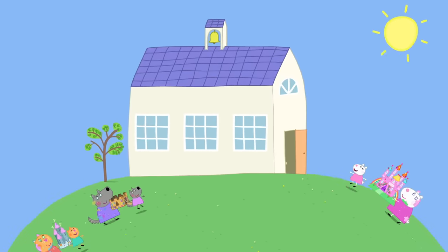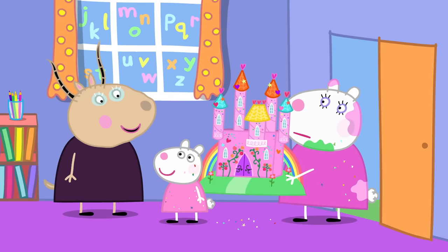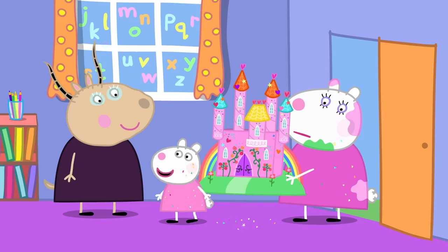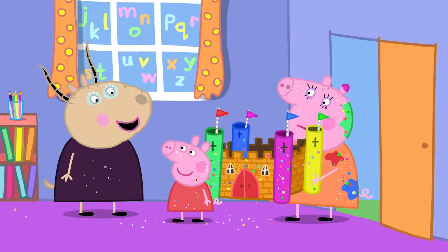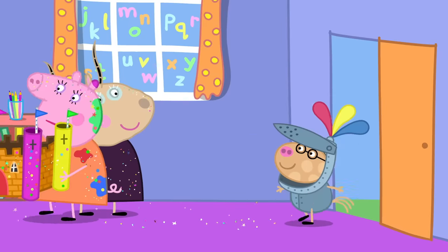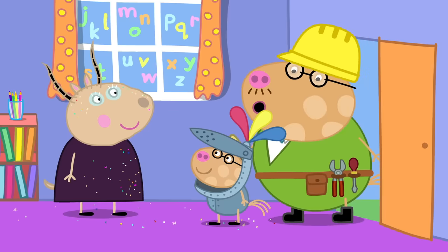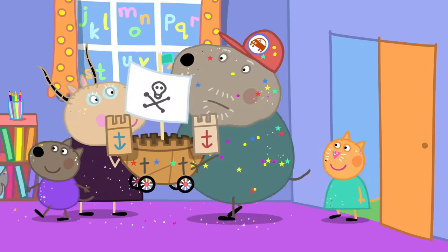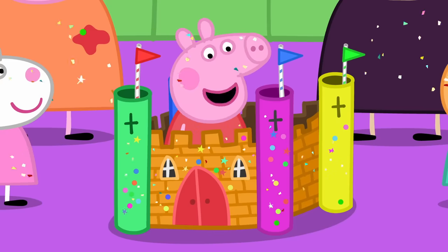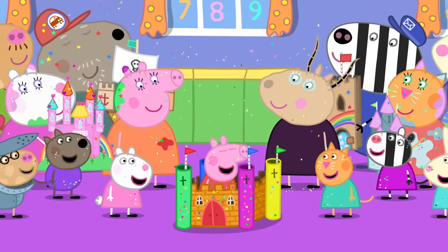Peppa and her friends have brought their castles back to playgroup. Wow, a fairy palace. That must have been a bit tricky for you to make, Suzy. No, it was easy. My castle is made out of a cardboard box. It is a very fine castle. Thank you, Madame Gazelle. Pedro, did you not make a castle? I did, but it's too big to bring into school. We built it out of stone blocks. Isn't it wonderful what the children can make using just their imaginations? And my castle really is big enough for me to live in. Peppa loves school projects. Everyone loves school projects.